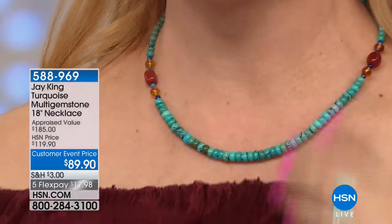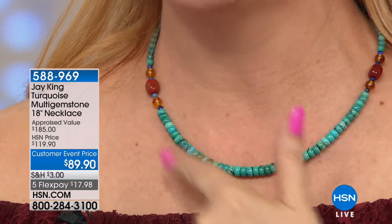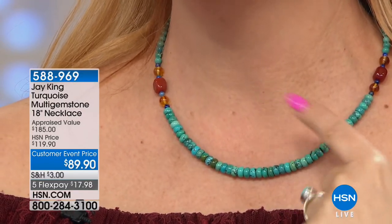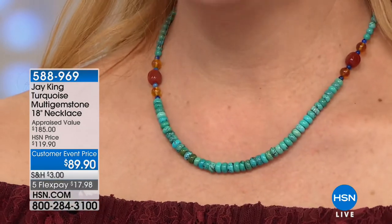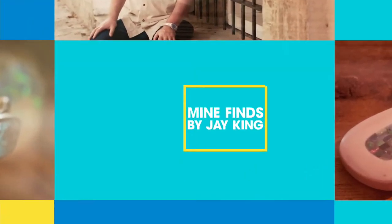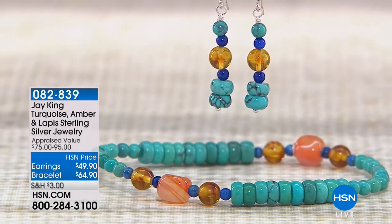We just had a couple of minutes, if that was available. My necklace that I'm wearing? Okay, I want to give you a little peek at this necklace, not a full presentation. This is a turquoise multi-gemstone 18-inch necklace, appraised at $185, and $17.98 to get it home. It matches the next items, because we've got earrings and a bracelet that go with it. So we're going to do the earrings and bracelet, and I'll keep wearing the necklace.